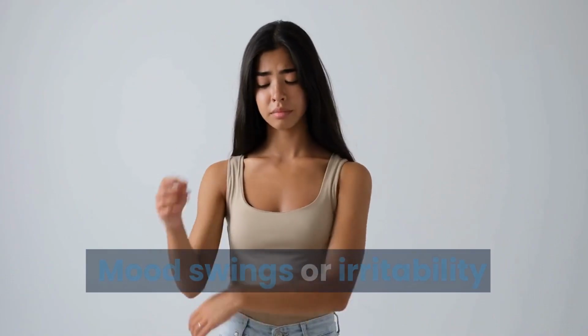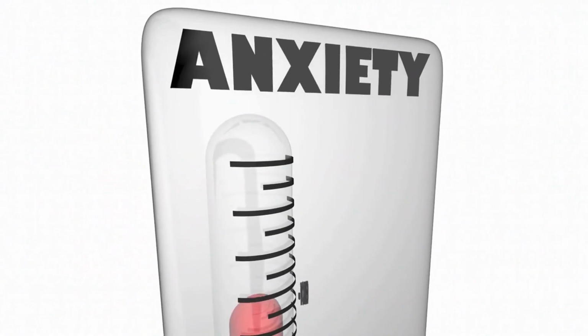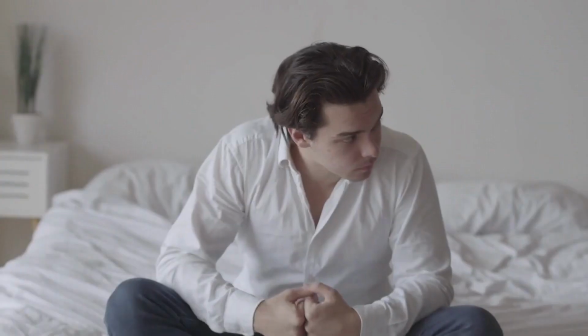Number 9. Mood swings or irritability. Vitamin D helps control the release of neurotransmitters, which are chemicals in the brain that affect mood and include serotonin. Low vitamin D levels can throw off the balance of these chemicals, which can lead to mood swings, irritability, and other mood disorders.